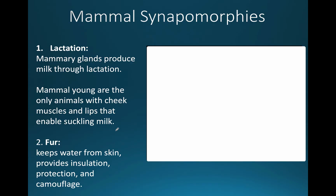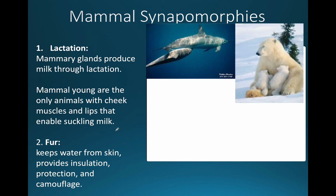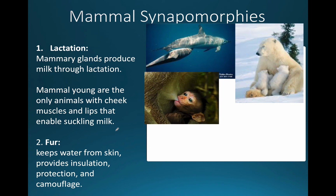So let's talk about these two synapomorphies in a little bit more detail. Let's start with lactation. Only mammals have mammary glands, and these mammary glands produce milk that the young can feed off of. And so this process of producing milk is called lactation. In addition to the lactation synapomorphy, mammals also had to have the adaptation to feed upon that milk. And these include having cheek muscles and lips that enabled suckling the milk.